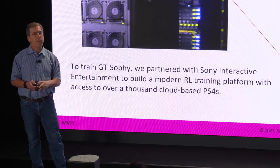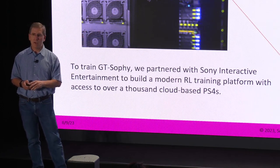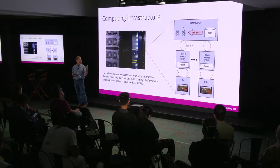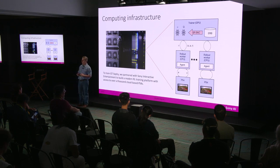We did develop an enhancement to a standard RL algorithm called soft actor critic. Our version we call QRSAC, because it added some distributional learning on top of soft actor critic. And we did find that actually made a significant difference in how fast the agent turned out to be.